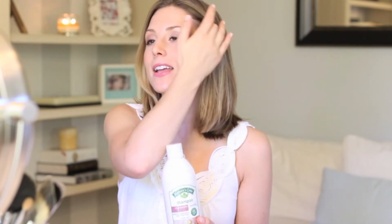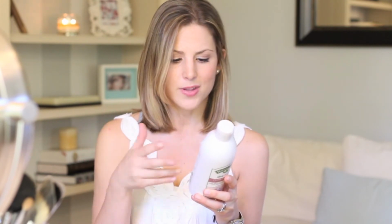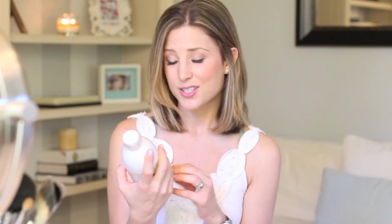Back when I lived in Europe, mothers used to wash their babies' hair with chamomile shampoo. It's very calming, very natural, and especially for us that have lighter hair or highlights, it brings out the blonde in your hair. So this is sulfate free, very natural, cruelty free. I think it was $4 something, very cheap too. It's a big bottle, 18 ounces. So I'm excited to try it.